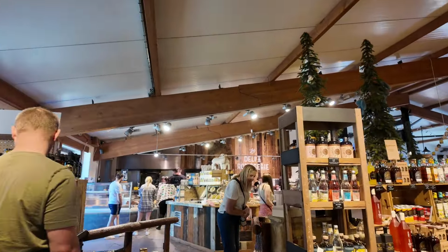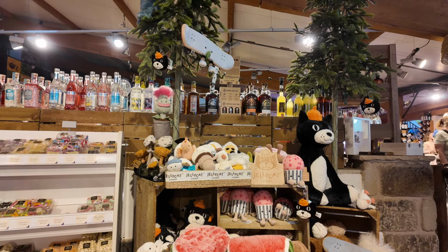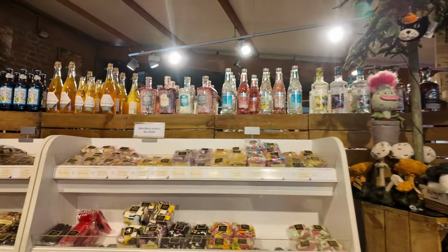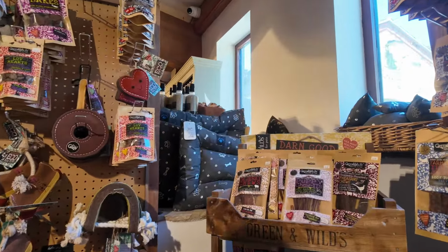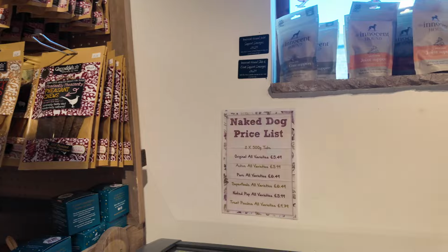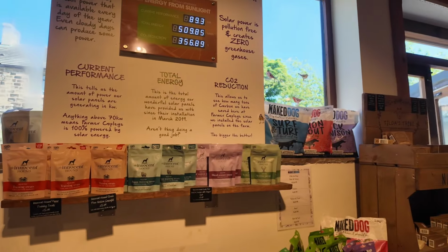Then further around in the shop, there was cheeses and ice creams and a few gifts, including lots and lots of sweets and biscuits. This section was all dog and cat food, all fresh as well. And there was a freezer at the bottom with it all in.